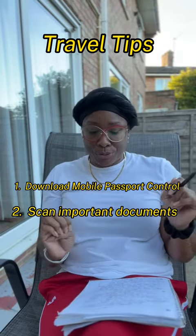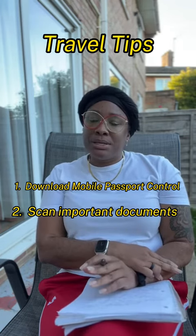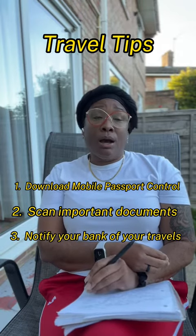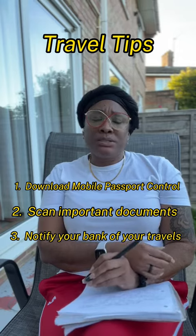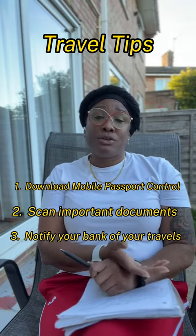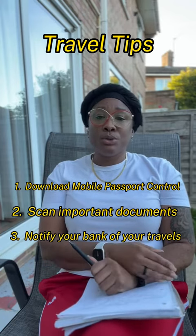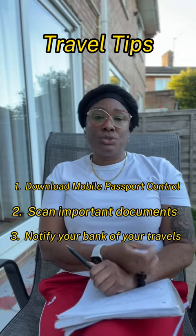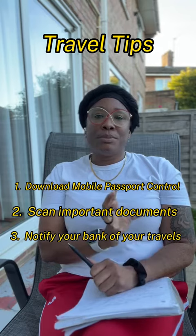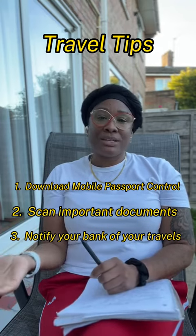Tip number three, for the most part, you don't really have to do this nowadays, but I still do, and that is notify your bank when you're traveling. A lot of times, if all of a sudden you purchase things in another state or in another country, it might flag your banking system. And depending on how you ask them to notify you, they'll call you, email, or text you, asking did you just make this purchase? Make your life a little easier and don't go through the embarrassment of getting that first denial because they didn't know you were traveling, and just let them know.